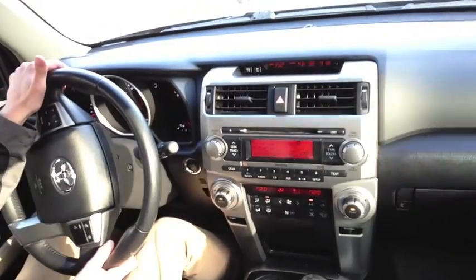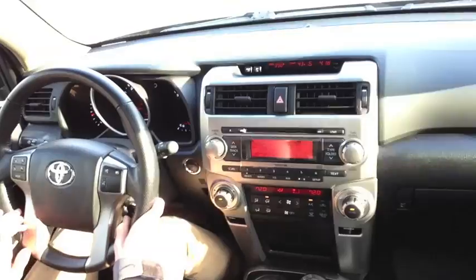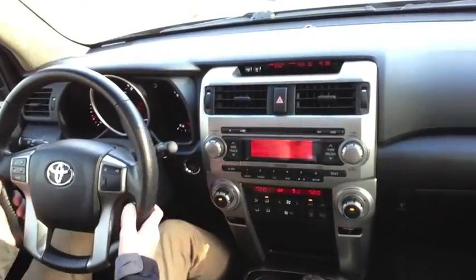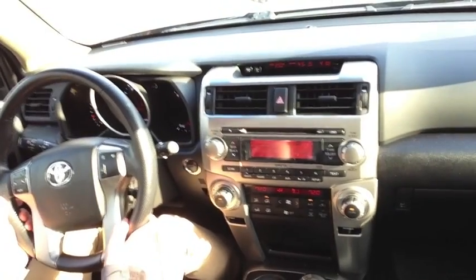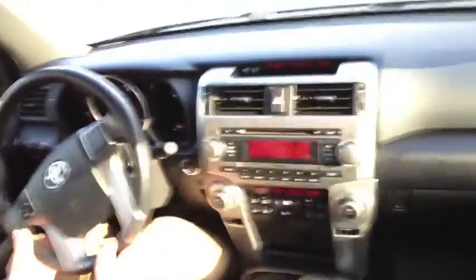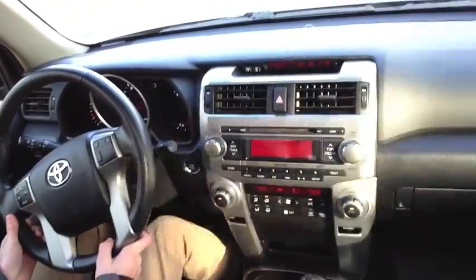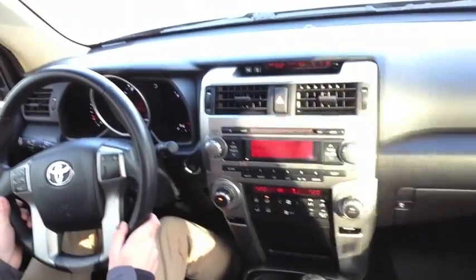Now, in my opinion, the 4Runner drives much better on the road than a Jeep Wrangler or an Xterra or a Grand Cherokee even would. And that's what makes this car special, is that it's a 2-for-1. You can use it as a commuter or you can use it off-road. It's well outfitted for off-road: 4-wheel high, 4-wheel low, hill descent control, you name it, it's got it. Ready to roll.